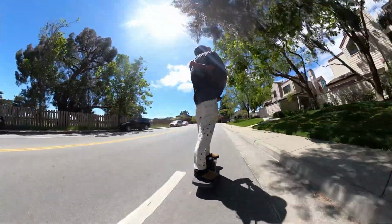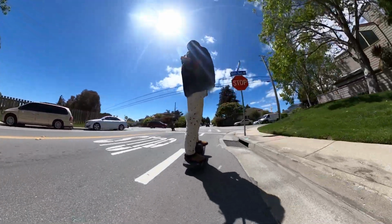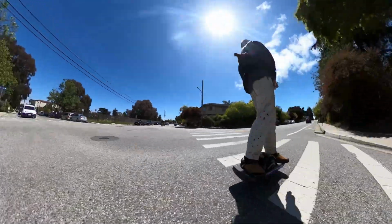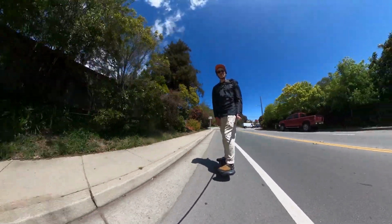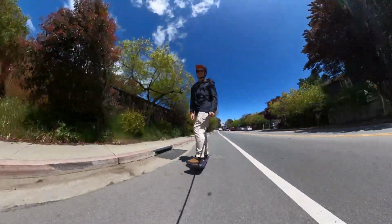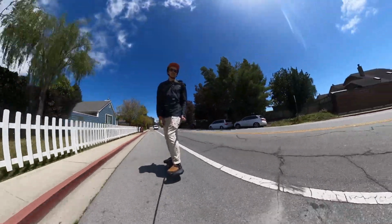Not really sure what I did after this, but I think I just kept going straight. I also had intended to stop and get a smoothie at some point, but again, I just didn't want to stop riding. I didn't want to stop, didn't want to get off, didn't want to wait for a smoothie. But there was another dog, couldn't really pet that one.